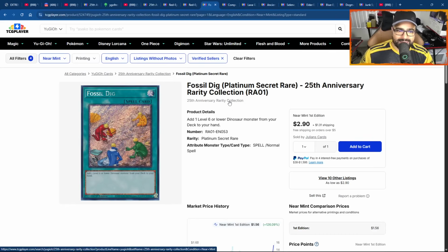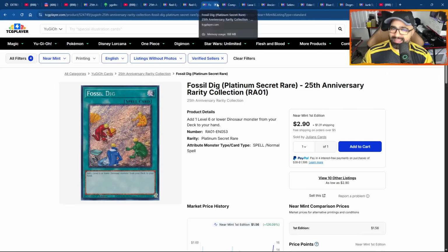You deserve this information, to go through your platinum secret rare bulk and know that you have value, that probably no one's looking at. You guys probably didn't know. Who's looking at Rarity Collection 1 right now? We are. Why? Because when they forget, we remember.